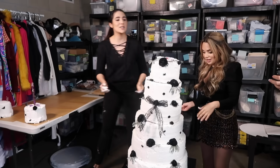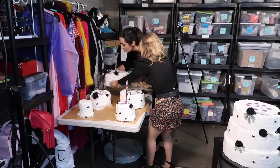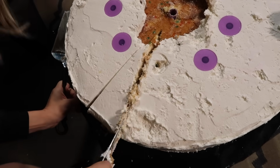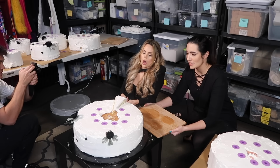Nice job, you guys. We did our best. If you didn't do support, you wouldn't even have got to here. And once the cake is completely and safely disassembled, we can actually cut some slices out of them and try them. Oh my gosh, this is very dense. You do have to use some muscle to cut these bad boys.